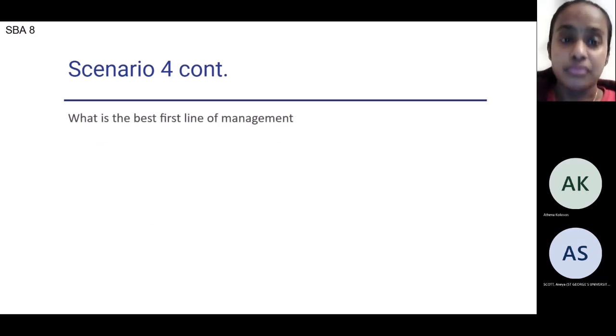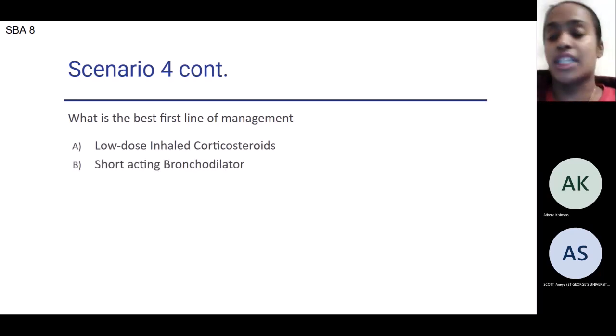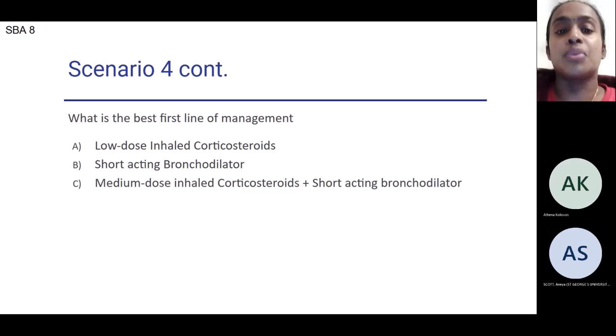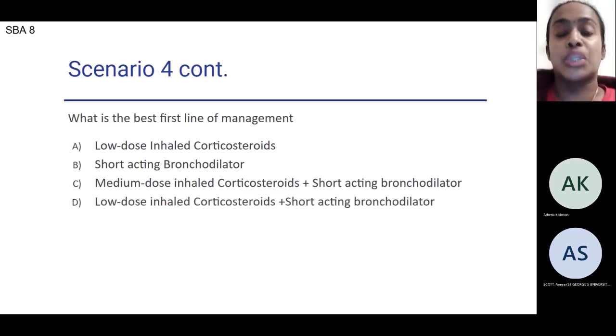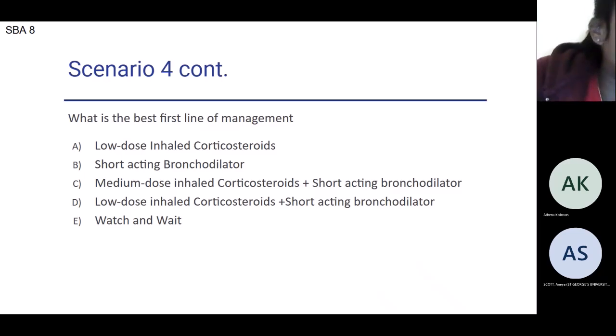So what is the best first line of management? Low dose inhaled corticosteroids; short acting bronchodilator; medium dose inhaled corticosteroids and short acting bronchodilator; low dose inhaled corticosteroids and short acting bronchodilator; watch and wait. Yep. What would be your answer?